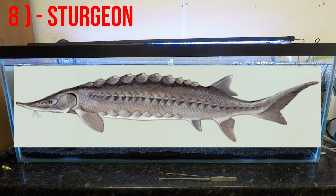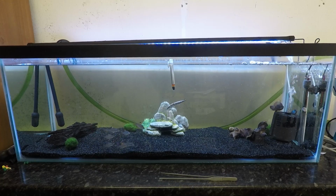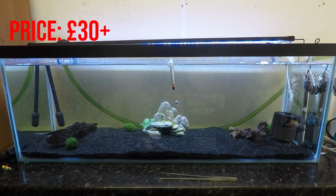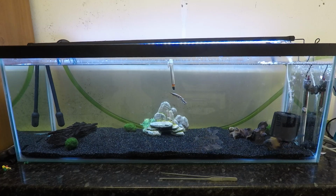Sturgeon, I think it's the beluga sturgeon, gets up to 24 feet long and over a ton, 1,100 kilograms. So what is that? That's 2,400 pounds. These fish will range in price. I don't know what the most expensive fish is, but they range from 30 pounds and up. I think your average is 100, 150 pounds for a decently sized sturgeon from the sturgeon farm.